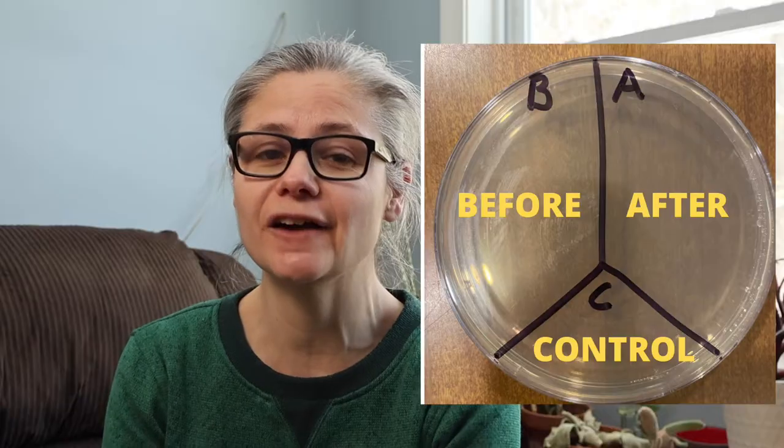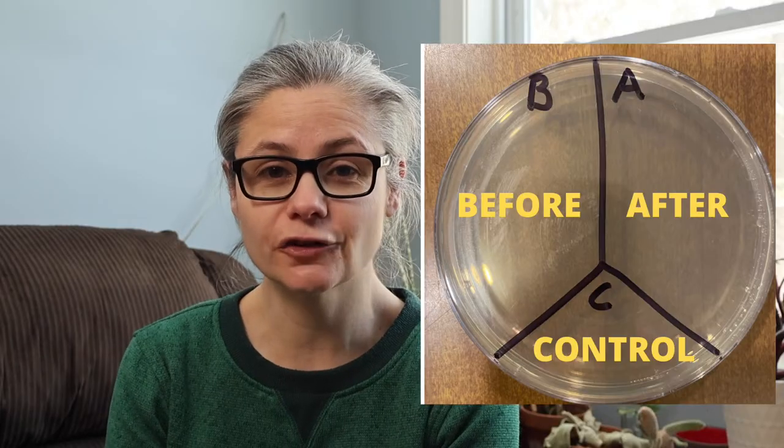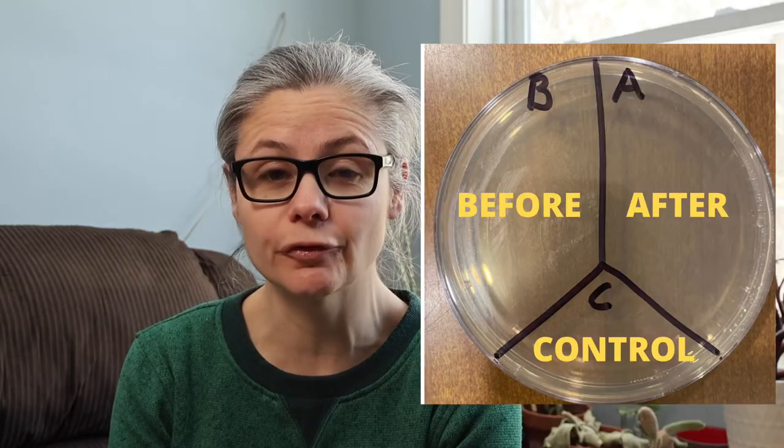So I've had some viewer requests asking me to test out various cleaners and disinfectants on fabrics such as a sofa or couch. In order to test how well these products remove bacteria from my couch, I'm going to take some sterile swabs in a petri dish just like this guy here, and I'm going to label them A, B, and C. I'm going to take sterile swabs and swab the cushions on my couch and place those samples in a section labeled B for before.